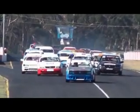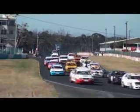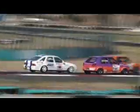Tony Lecker decides to go up around the outside of Wayne Wilson. So Tony Lecker right in there, he will get up into second position. Wayne Wilson with a lot of smoke. Christopher Fielding is sitting in there in the pack as well.